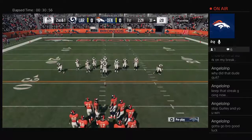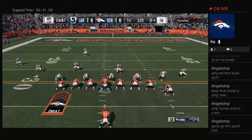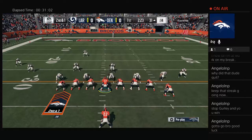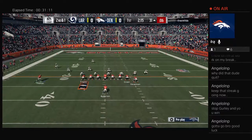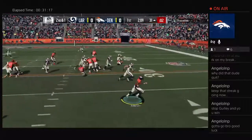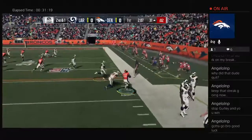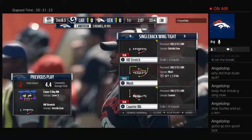Clock rolling as we hit the midway point of this first quarter. Now Thomas will come in motion right. They'll need to get the play off quickly. They run it again with Anderson. He lost 2 there, and it's 3rd down.